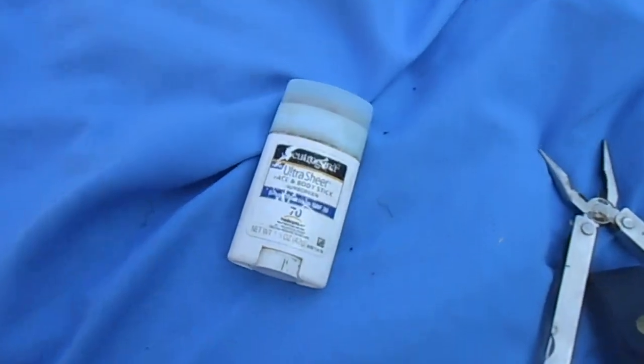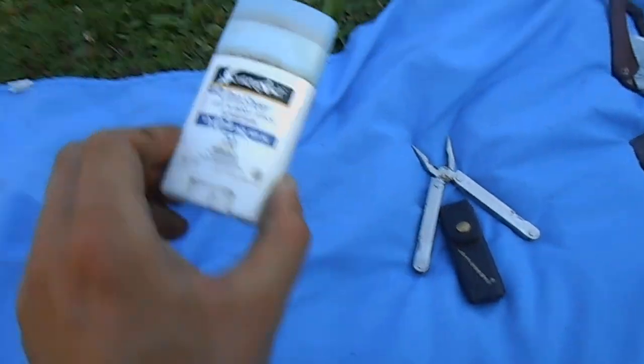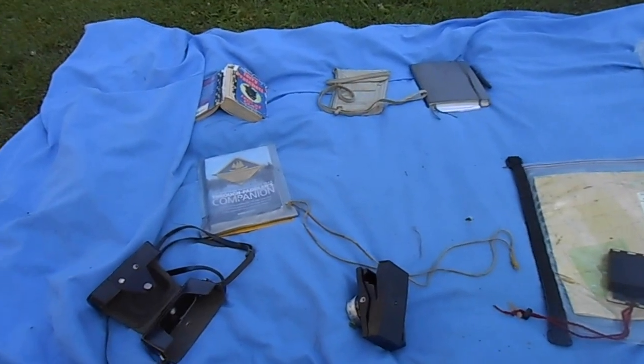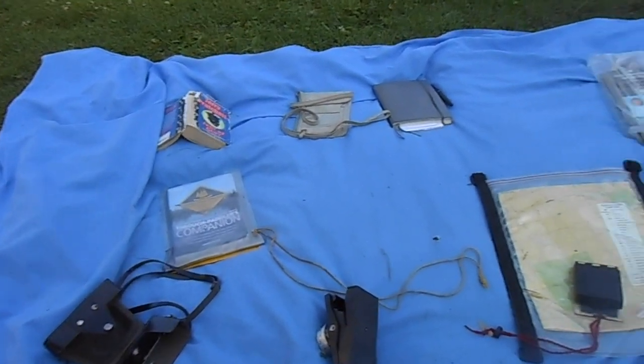And then finally up here we have some sunscreen that I brought. This is technically expired. Like I said, I don't use it very much. So this is my final set of gear that I've laid out here.